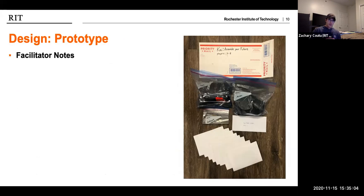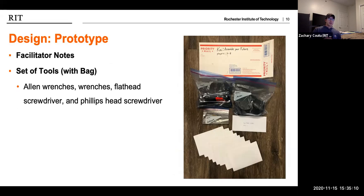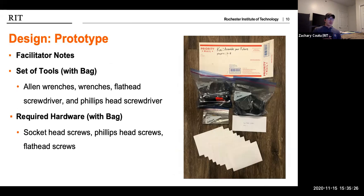So now what is in that box? Firstly, you have the facilitator notes, 1 copy of those, obviously for the facilitator. And then you have the sets of tools. Again, not all the tools are required, but they all need to be given in that first assembly period. And those are the Allen wrenches, the regular wrenches, and the screwdrivers. And then you have all of the required hardware. Those are all in a labeled bag, so are the tools. And those are all your different sizes and different head types.